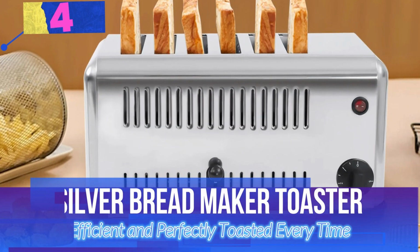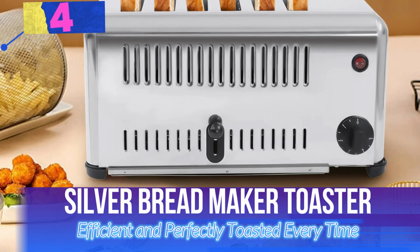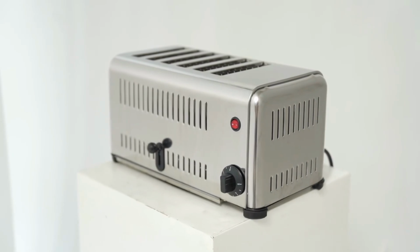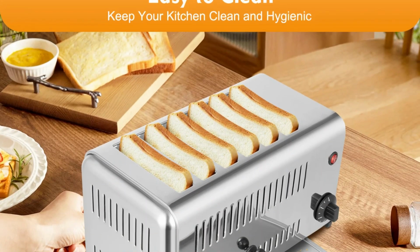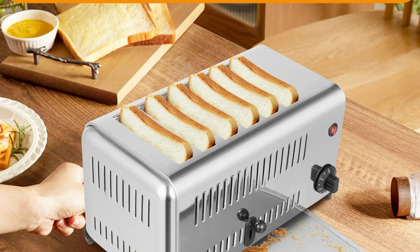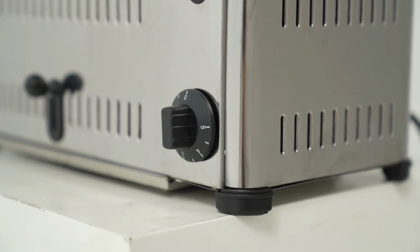The next is Number 4. Silver Bread Maker Toaster, efficient and perfectly toasted every time. This silver bread maker toaster is a must-have for busy mornings. With the capacity to bake 6 slices at once, it ensures golden, crispy outsides and soft insides every time.